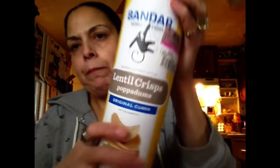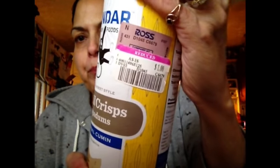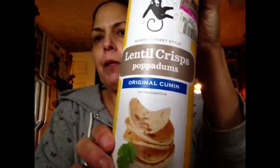And they're monkey food. I paid $1 for them. They're really tasty. Sometimes you can find things like that at World Market and stuff like that.